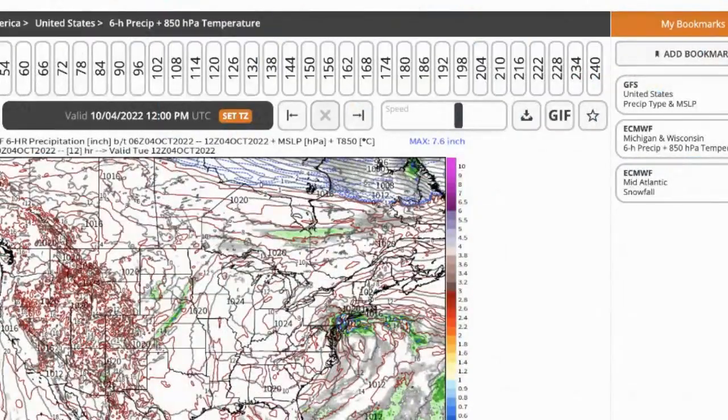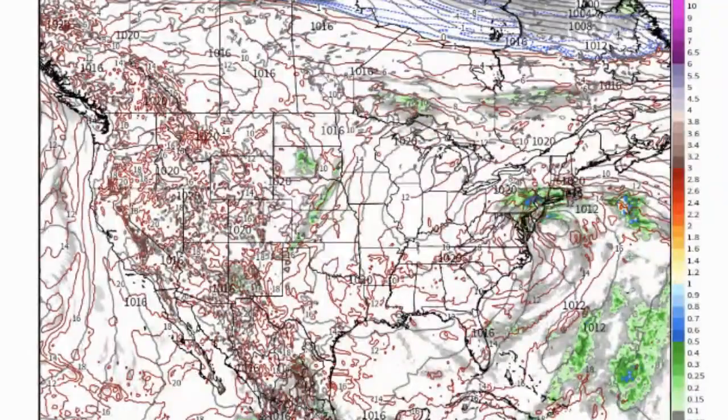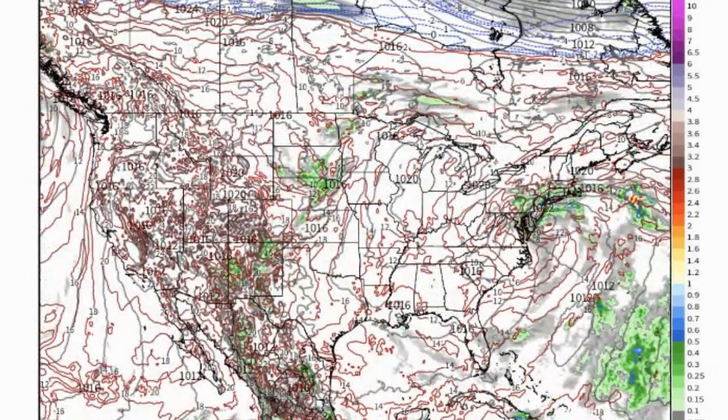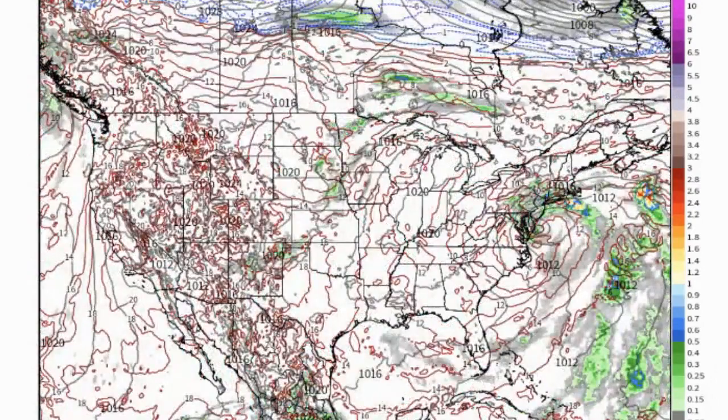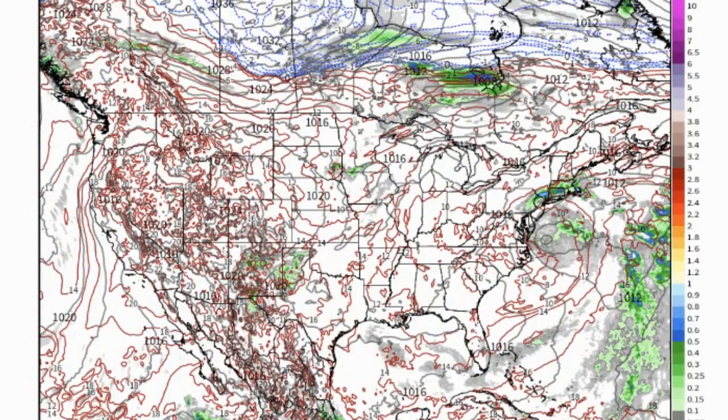So let's look at the big picture. This is going to be all of the U.S. in the next 10 days and give you a good feel for what's going on. So there are the remnants of Ian. This is today, great day. This is tomorrow. Pick out Michigan. You don't see any of the gray, green, or blue. That's precipitation. So not happening yet.